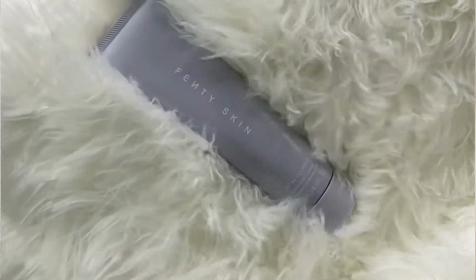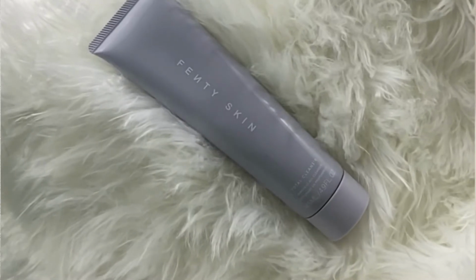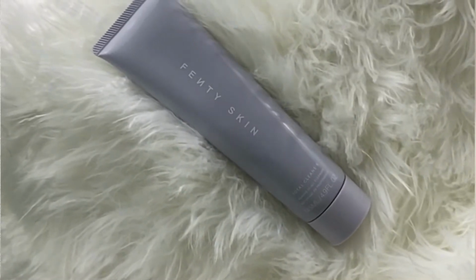So we're gonna start off with the Total Cleanser, Remove It All Cleanser. It claims to hybrid clean, soft skin without stripping or drying, daily cleanser and makeup removal in one. I have makeup on, so the ingredients itself seem a lot of fruits, a lot of extracts.